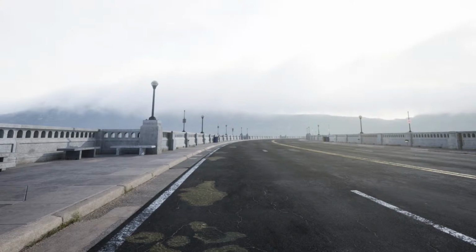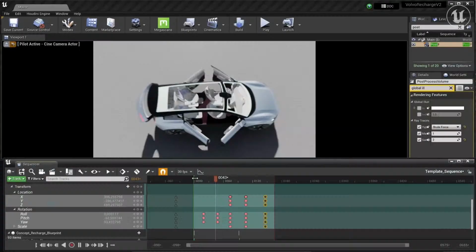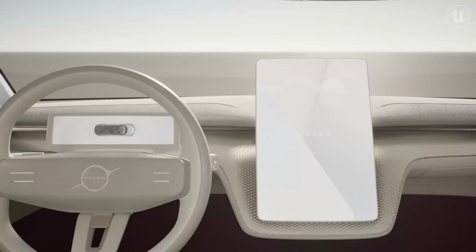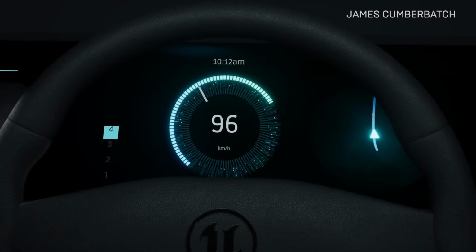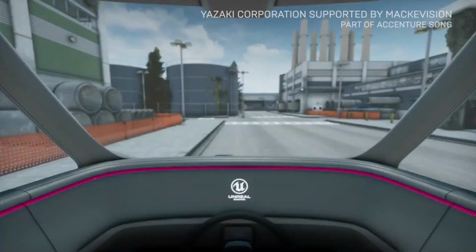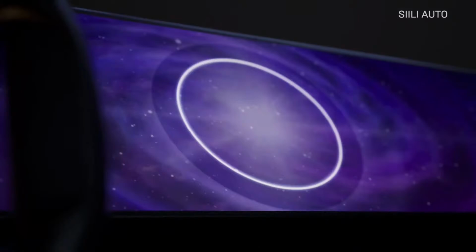Could we soon be living in a world without collisions? Volvo Cars sure hope so, and they are working on everything from automation to the dash to make that world a reality. Steer over to the feed to see how sensor technology and a new Unreal Engine-based HMI is supporting this aim. And on that note, we'd like to congratulate the finalists of the Unreal Engine HMI Design Challenge. Maybe you'll be utilizing their designs in your vehicle one day. Pop over to Car Design News' announcement to see all the dashing finalists.